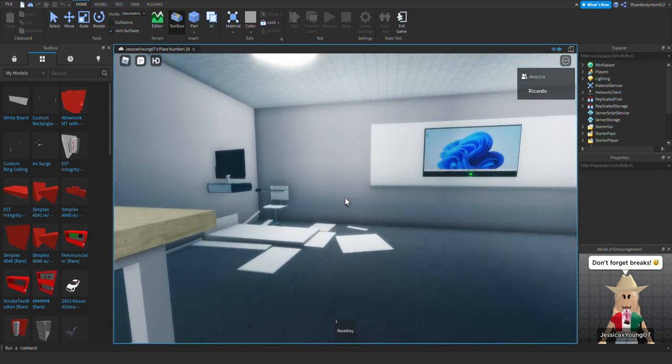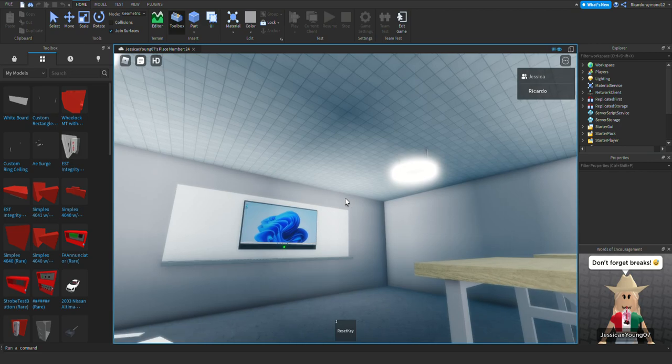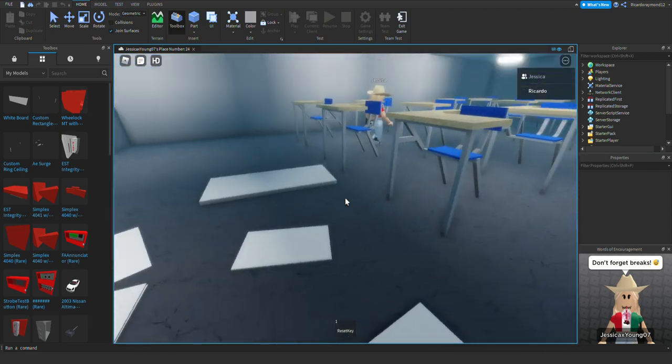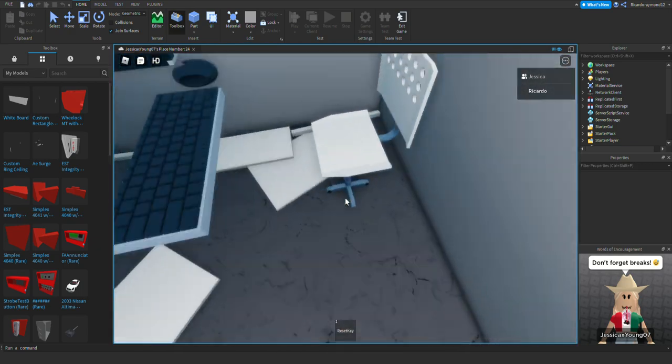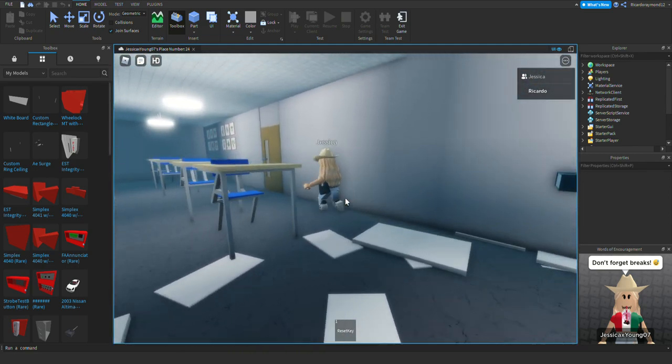So we have the seat here. Do they actually have proper seats that you can sit on? Nope. I need to add that. But I custom made these tables before you claim that they're free model. Also, we custom made the Promethean board, the whiteboard, all that. Rico, calm down, man.